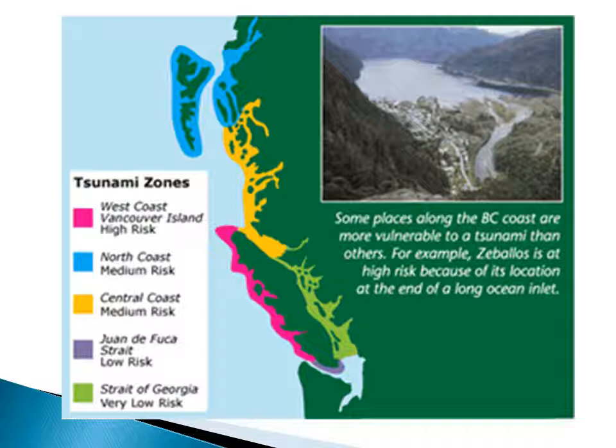This is why it's critical to be able to survive on your own for at least 1 week, for up to 1 month. Knowing what our earthquake hazard is in advance, we can choose now to prepare ourselves.